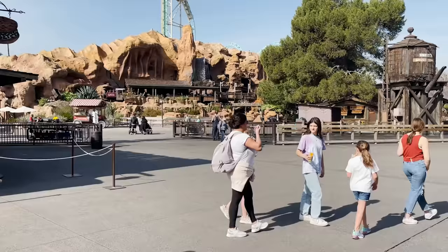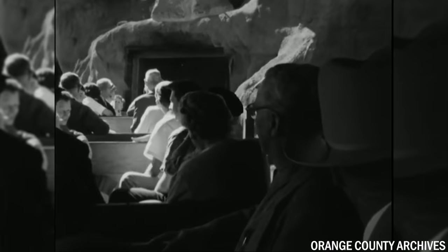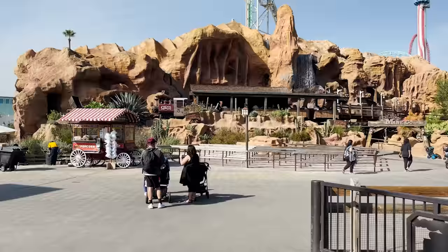Okay, we just left the Calico Saloon, and we're gonna go outside here and continue on with our tour. This is where the train was. But right over here, this is the Calico Mine Train. It is very historic to Knott's Berry Farm, almost synonymous. When you think of Knott's Berry Farm, there are really two rides you think of: the Calico Mine Train and the log flume. The Calico Mine Train heavily influenced Walt Disney because, see the line goes back through there?